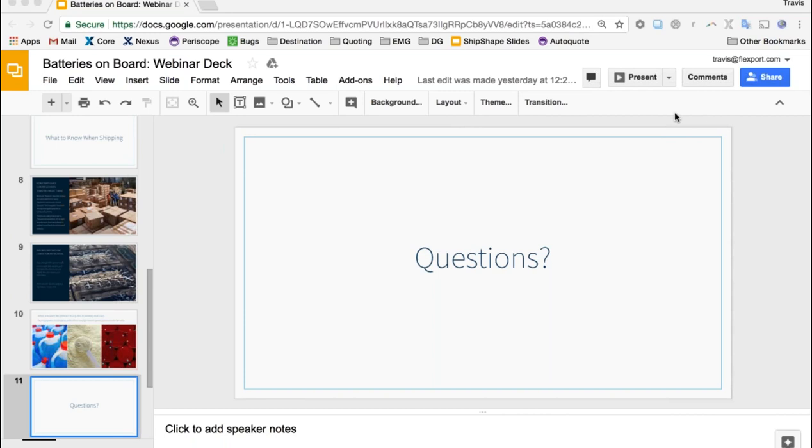And how about the LED that has no batteries? Do we have to provide an MSDS for it? Yeah, if you have a product that's powered by LED and there are no batteries, there's nothing inherently dangerous about it, then there's no need for an MSDS.